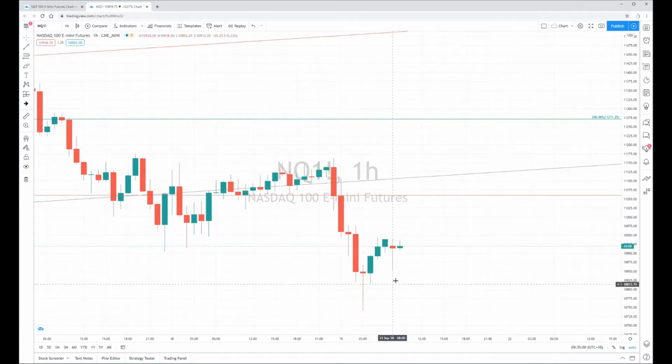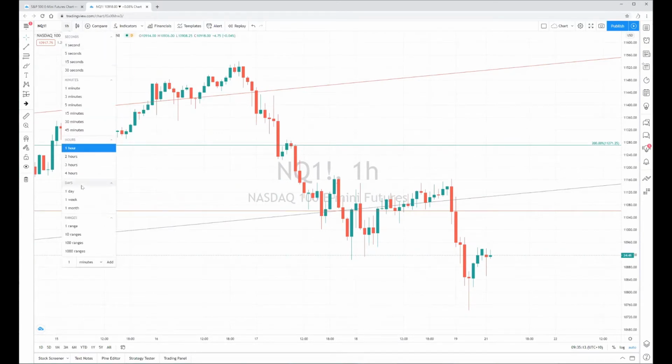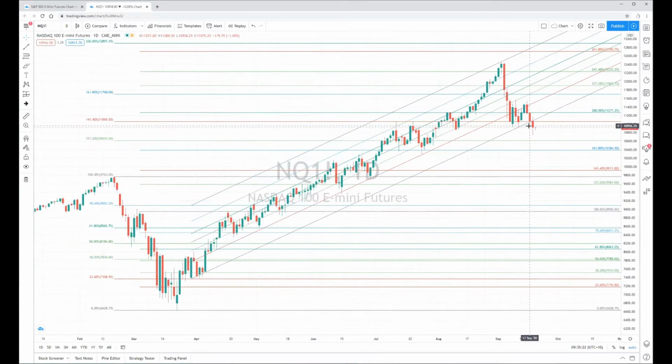This is where it opened. There was a lot of selling pressure, but the bulls pushed the bears back up, and as of now, bulls are having a marginal victory. Nasdaq. You can see how it becomes a small, teeny, tiny doji while it is still breathing up and down.